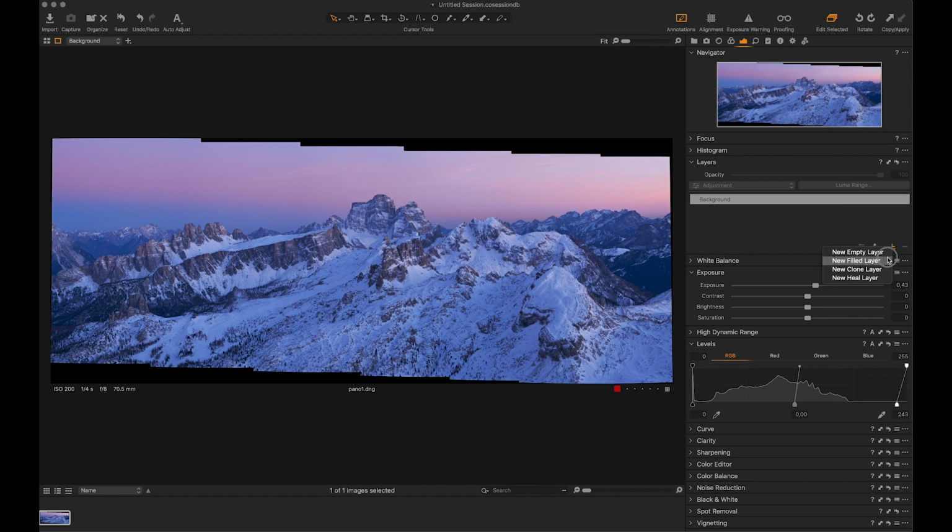So it's a long click and I go for a filled layer, and what I'm going to do is create a luminosity mask in Capture One. Now a luminosity mask is basically a mask that works on a particular tone within the image, so you can be applying adjustments just to the shadows or just to the highlights or just to the midtones. What I want to do is apply adjustments only to the snow.